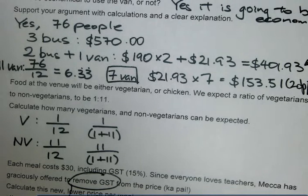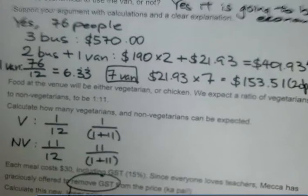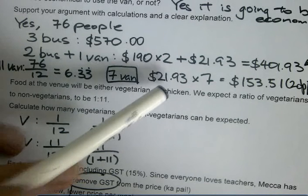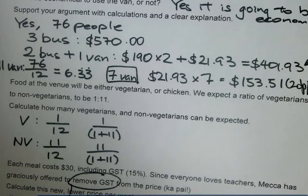But if you had to use the van for all the transport, which is what I've calculated here, it is going to be 76 divided by 12, and that's going to get you 6.33. That means 7 times the van has to come and go to transport every single person. Now let's see what the equation says. So it's going to be 21.93, because that's how much a van costs, times 3, you get 153.51. That's how much it's going to cost the staff to go to Mission Bay and come back to the school.